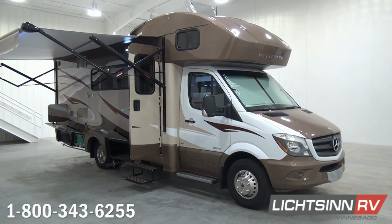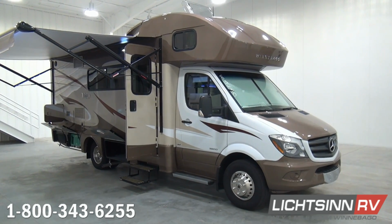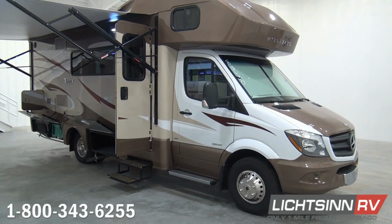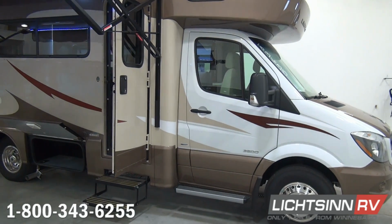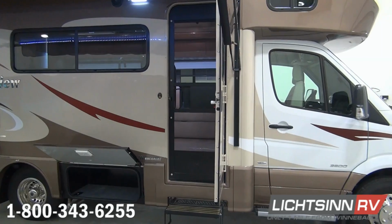And now as we drop down to the passenger side, you'll also find a redesigned front cap. So now in the 24M, not only can you get the overhead bed, but as well as the low-profile aerodynamic top hat. The advantage of this overhead bed is that it provides for a tremendous amount of additional storage, but also the capability of sleeping 6 people.